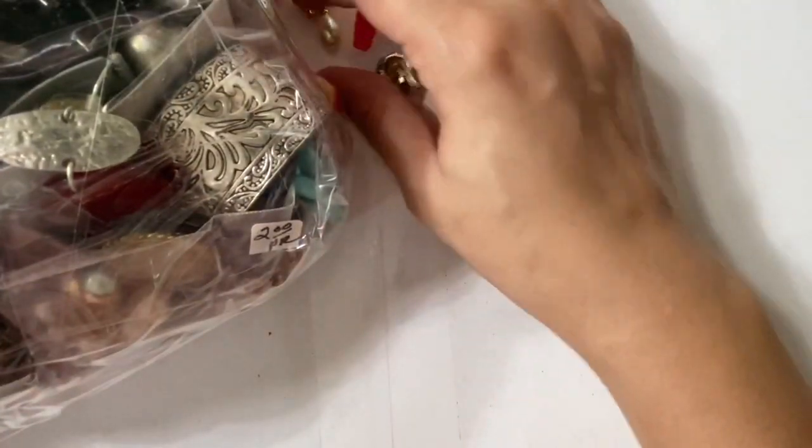Hey guys, it's Kristen with Another Chance Resale, and I have another ThredUP jewelry box to open. These little guys had fallen out because it's split right here.